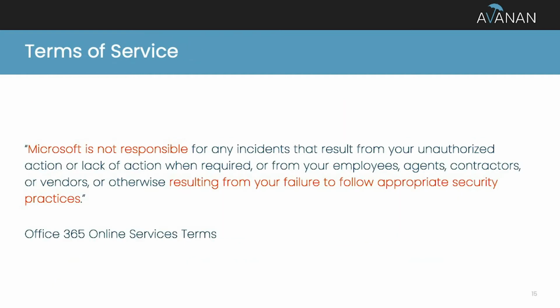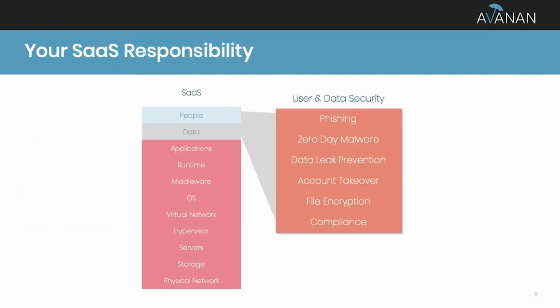Since we're talking about Office 365 here, this is an exact excerpt from the terms of service for Office 365. It essentially says Microsoft is not responsible for anything you do that results from your failure to follow appropriate security protocols. It's smart of them to do that. So, if it's your users and your data that you're responsible for, how are you protecting against these types of attacks, against the phishing and the malware and the account compromise?